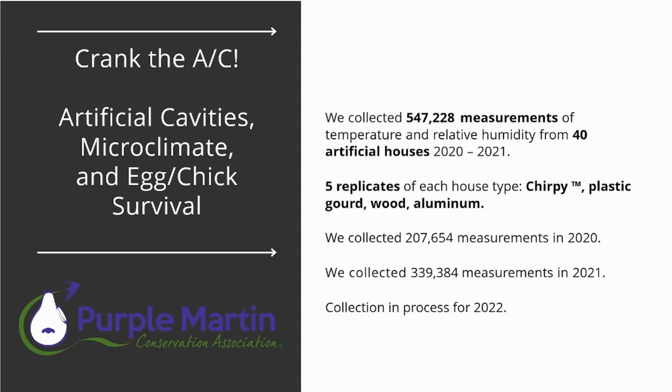From 2020 to 2021 at Mr. Ray's colony, we collected more than 547,000 measurements of temperature and relative humidity conditions among the 5 replicates of the Chirpy houses, plastic gourds, wood house, and aluminum houses. We collected more data in 2021 compared to 2020 as we refined our methods based on best scientific input from the collaborators to maximize project goals while minimizing logistical issues associated with such a rigorous study.